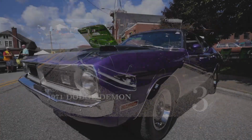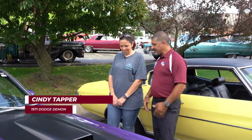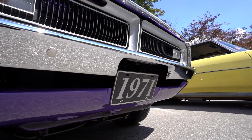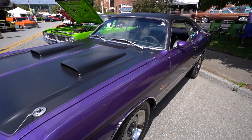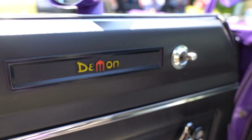All right, Sydney, I was noticing the badge that said Demon on the side of this car. I did not know they had a Demon back in the day, and so we have Demons today. Can you tell me about this? Sure, yes. The Demon back in '71, it was the first year for the Demon. They took the front end of the Dodge Dart, the back end off of Plymouth Duster, and put them together. They only had it 2 years. In '71, it has the rally dash, the inset side markers, and some of the other one-year only stuff.